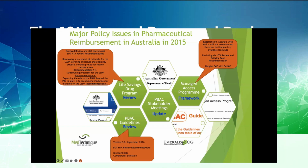So you can see top left-hand side, life-saving drugs program. There was a big review. It's still ongoing. And even in the recent HTA review that's happened, that spent a lot of time and money and paper and PDFs, it's still a bone of contention, or at least what are we going to do with it? There's at least 3 recommendations that refer to the LSDP about covering principles, eligibility, streamlining the process, and we all know how difficult it is. You've got to fail the PBAC process to get onto it. And then also what the role is to get the drugs on there.